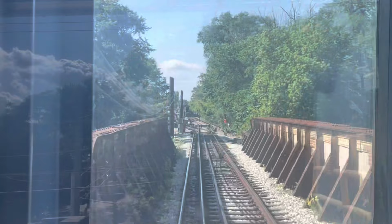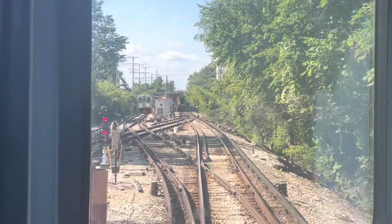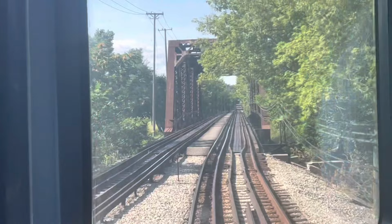If you don't count express service, the Purple Line is the shortest line in the CTA network, being only 4 miles long. And so we're almost at our final destination, Linden. But I want to talk a little bit about express service on the Chicago L before we arrive. Currently, the Purple Line Express is the only express. But the CTA used to have a very interesting stopping pattern system.